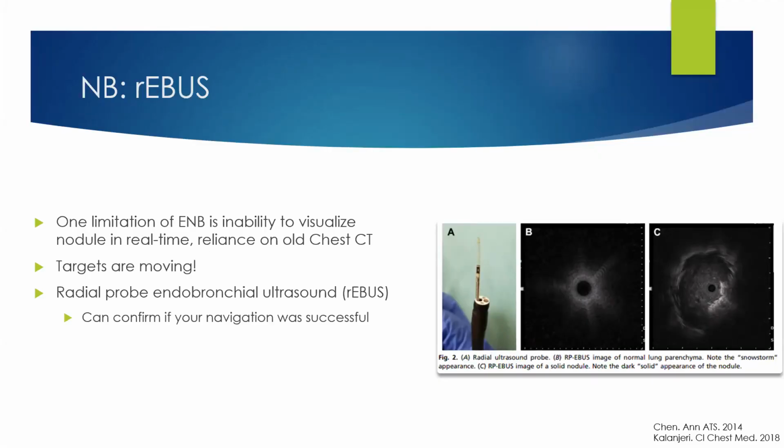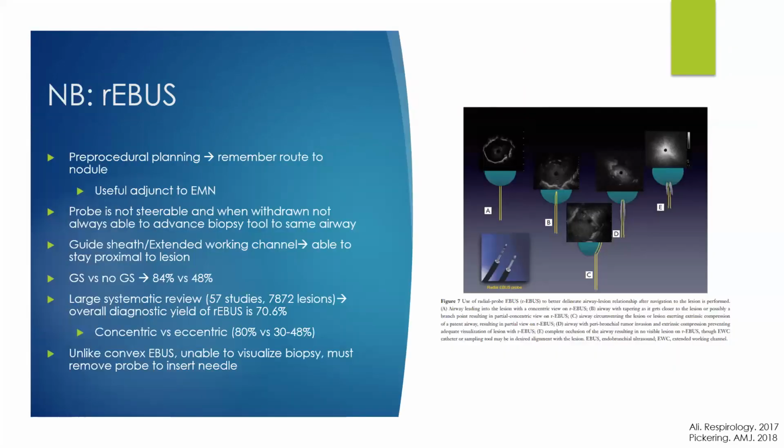So this idea that you can't see the lesion and that it's moving is where radial EBUS actually comes into play, if we agree that the inability to visualize the nodule in real time might be affecting the yield. The advantage of radial probe endobronchial ultrasound is that you can actually confirm that once you've navigated out, you've navigated to the nodule or the lesion that you're targeting. The challenge with radial EBUS is that if you don't use it as an adjunct to EMN, you have to be able to get out to the periphery on your own.